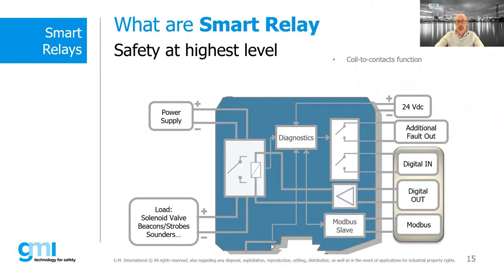The second one is the diagnostic function. It provides full measures of voltage, current, resistance, and air leakage of the load, also through the Modbus protocol. And it can activate or deactivate two fault contacts. The smart relay is equipped with a fault relay, and any anomalies can be acquired through the Modbus protocol.